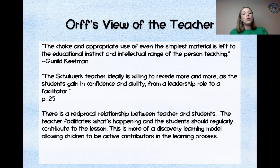There is a reciprocal relationship between teacher and students. The teacher facilitates what's happening. The students should regularly contribute to the lesson. This is more of a discovery learning model, allowing children to be active contributors in the learning process. So children should be contributing throughout the lesson. You should find ways to get them to contribute.